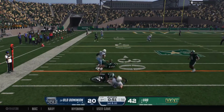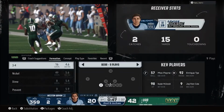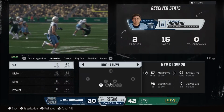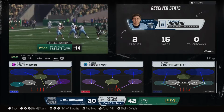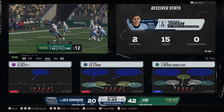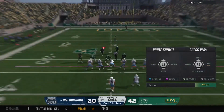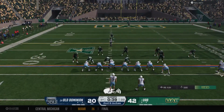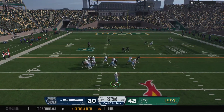Makes the catch. It's Johnson. They stop him just short of the first down, but it will be 2nd and inches coming up. Man, these plays are really, really simple. Really easy to run. I like it. Just drop back as a quarterback, see the big fella, wait for him to get open, hit him, get a nice positive gain. The Monarchs have their whole playbook open here on 2nd and inches.